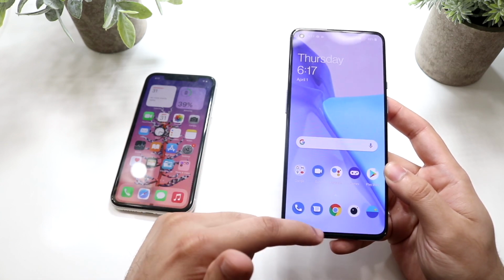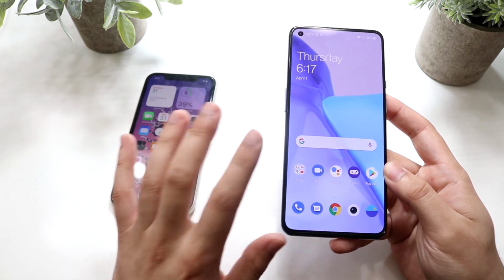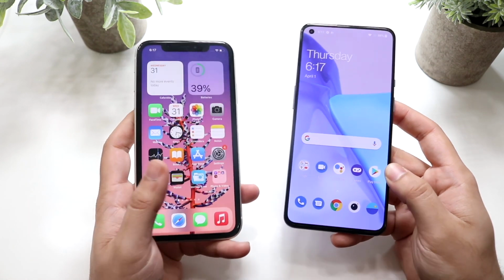The display on it is so much better than the iPhone 11, but it is more expensive. Not a lot more, but it is more expensive than the iPhone 11, so keep that in mind. It's not like both these phones are the same price.